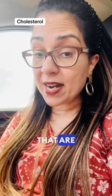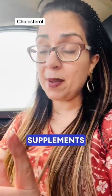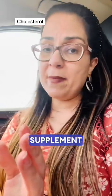The two supplements that are very good for lowering blood cholesterol levels, number one is omega-3 and number two is berberine. Apart from these two supplements, there is no other supplement that is advised for lowering blood cholesterol levels.